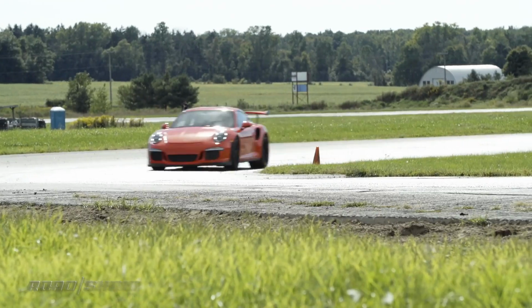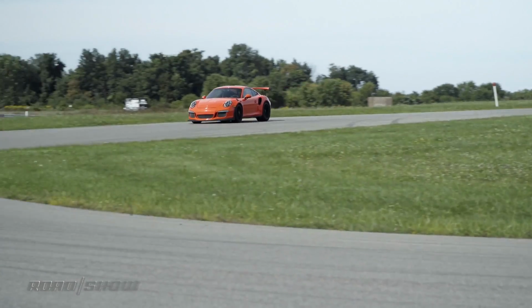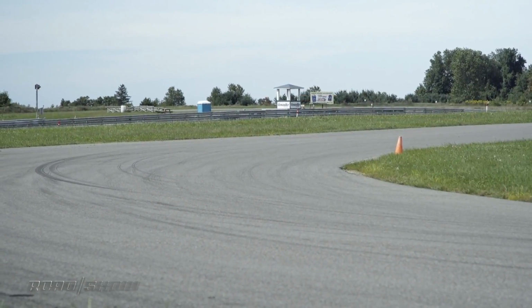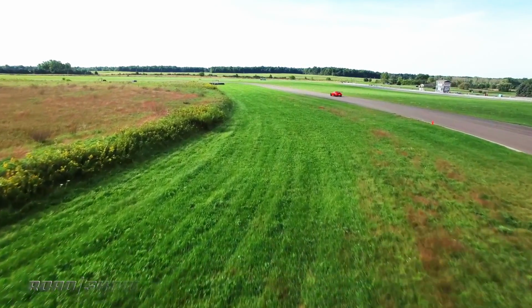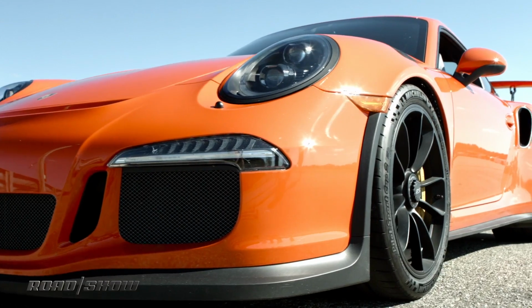Now, when it comes to price, this baby starts at $175,000. That's right, but no, we here at Roadshow, we give you the best. So with the fancy paint job, better brakes, a front axle lift system, and this awesome orange interior, that goes up to $204,000 for this guy. And you know what? I want it.